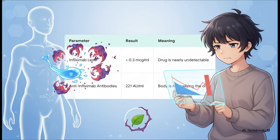And in June of 2024, that's exactly what routine monitoring showed. The level of Infliximab in the patient's system was nearly gone, even with regular infusions. And the reason was clear. The body had developed a high level of antibodies against the drug, and those antibodies were clearing it out before it could even do its job.